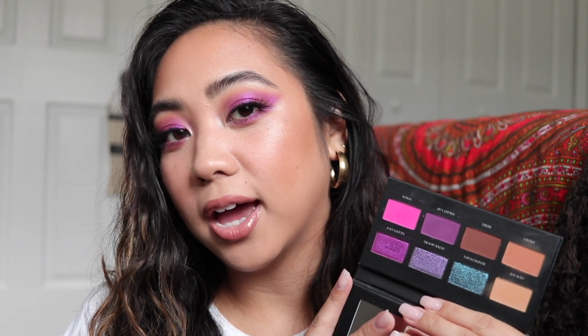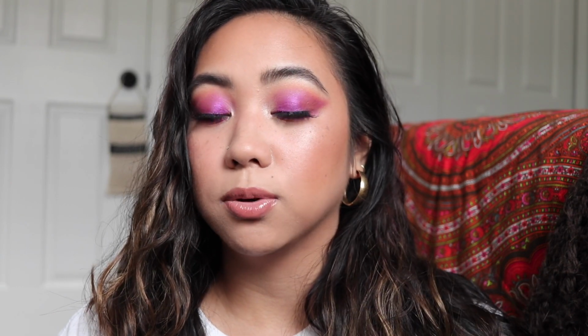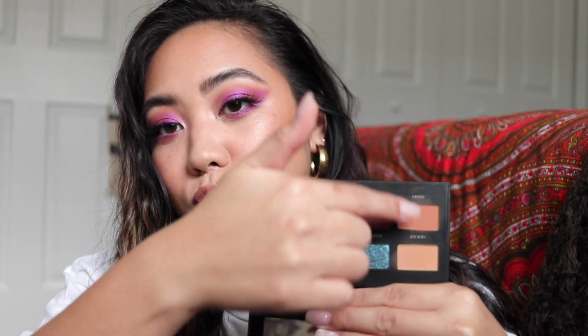What do you guys think? Do you like this? This palette that I used, the Artist Couture palette, was really good. I feel like these shadows in general had really high pigmentation and they were easy to blend. I really enjoy that about them. These three colors right here I could see myself using on an everyday basis if I just want to get a little bit of depth.